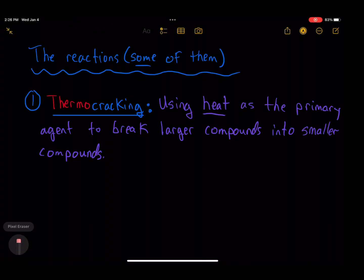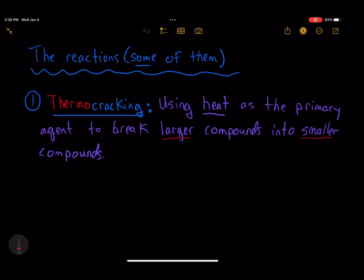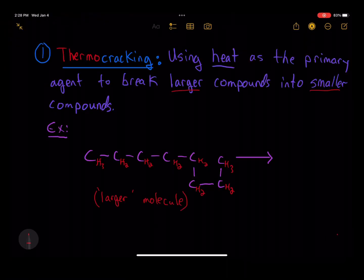So what we're going to look at is the reactions that actually happen inside the tower. One of them is thermocracking, and that's where we use heat as the primary agent to break the larger compounds into smaller compounds. This can be any larger compound, it's nothing specific, but if I look at this example here, I have what we would call something like an octane. And so with heat, I take that octane and I break it into 2 or more different compounds.